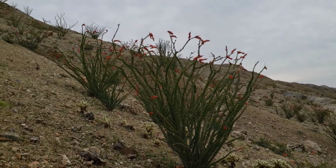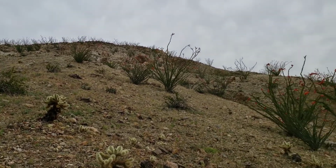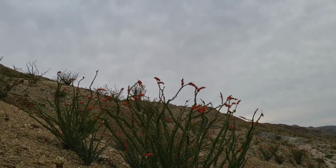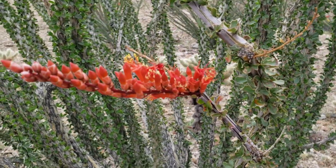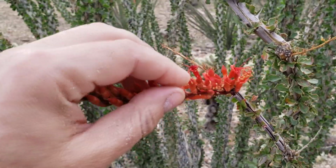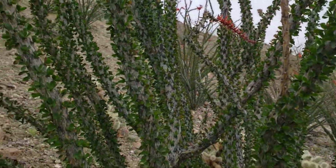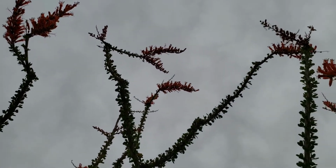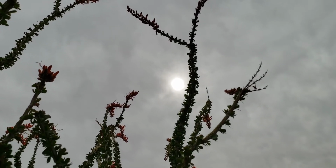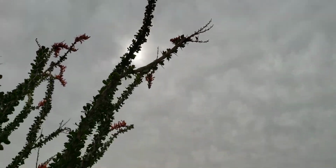Now check out these Ocotillos. They're blooming right now. Perfect time to come up here. Probably see a lot of wildflowers. So I thought I'd give you guys an up-close version of it. A little bit overcast today. Hopefully it'll burn off. There's the sun right there. Almost looks like the moon with the cloud cover.